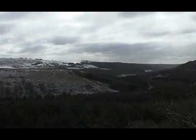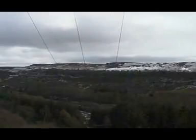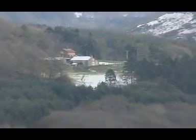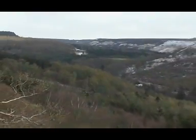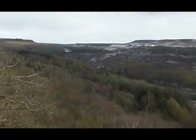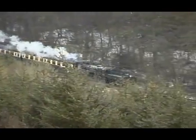A change of lines, and the North Yorkshire Moors provides the landscape for one of Britain's most scenic preserved railways, the North Yorkshire Moors Railway. The 18-mile railway is the second longest preserved line in the country, and formed the middle section of the former Whitby, Pickering and Malton line, which was closed in 1965 as part of the Beeching Cuts.